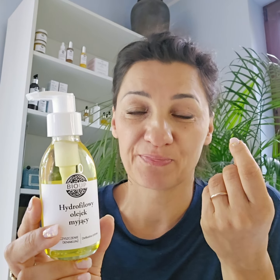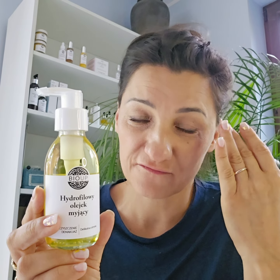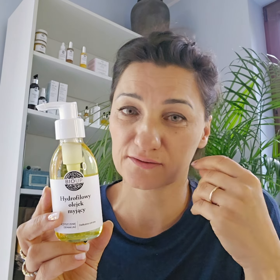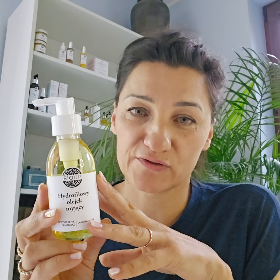The rest of our cosmetics are for face care, starting with a hydrophilic cleansing oil. When you combine it with water, it turns into a very gentle, a little bit milky liquid. You can wash your face like with a gel, also the eye area. It's very good for makeup removal and just for cleansing the face, with a very nice after feel. The skin is very soft, comfortable, non-oily and non-greasy, with a subtle lemon scent coming from organic essential oil.